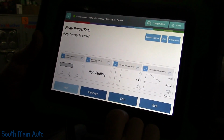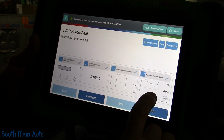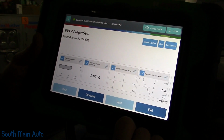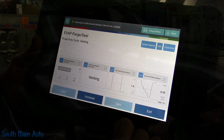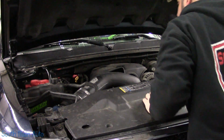Very interesting. Let's open that vent again. I think it takes it a minute to pop open. Our canister vent valve is working. We need to go look at the purge. Ooh, the mean grain. See if our epoxy held up.